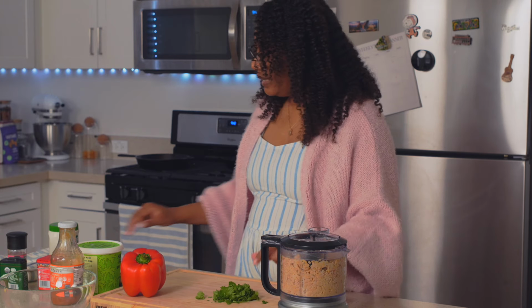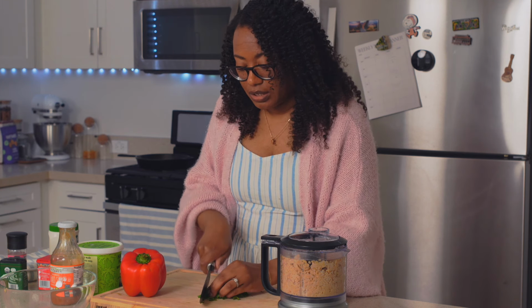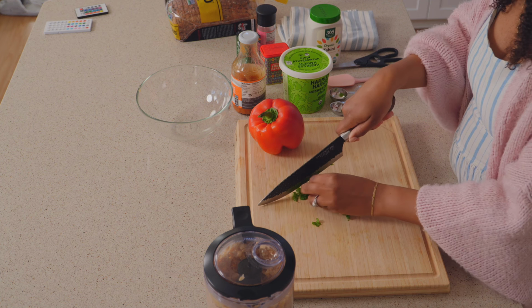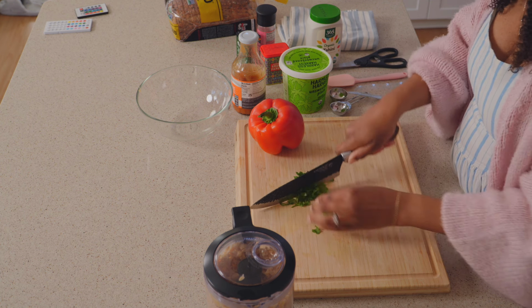So yeah, and then I have some cilantro. So I'm just gonna break down my cilantro a little bit. Doesn't have to be too fine or anything. Again, I'm just kind of trying this out to see if I like it.